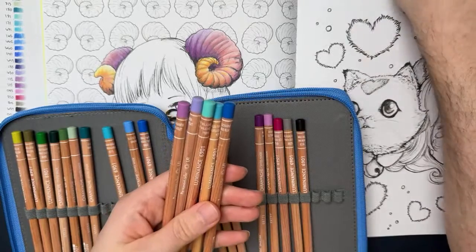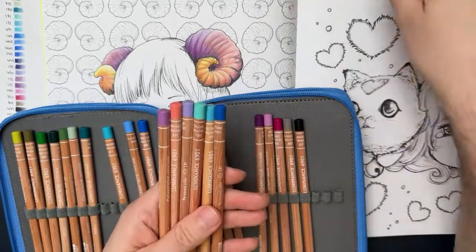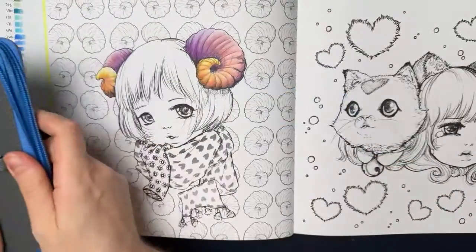Perfect. And we might throw a little pink in there. It's the 571. And then a yellow. The pink will just be like a little pop of color in her hair. It may not make it. We don't know. I don't know what I'm doing. Make it up as I go.